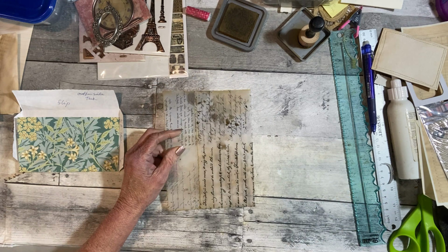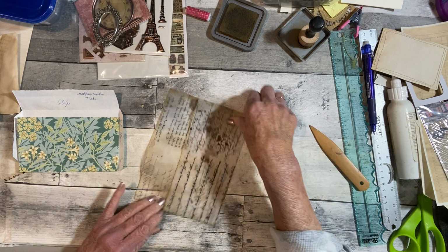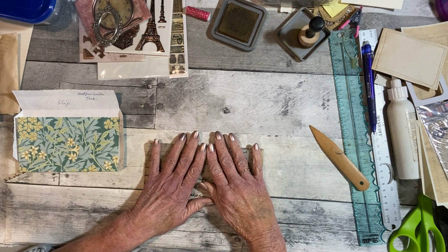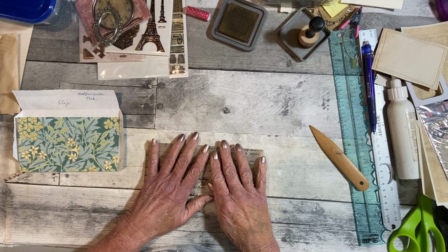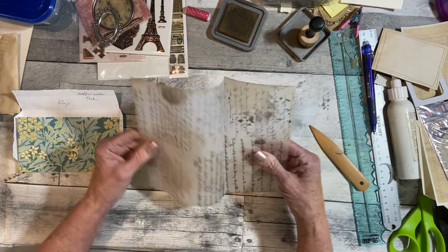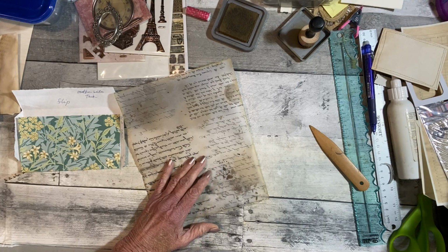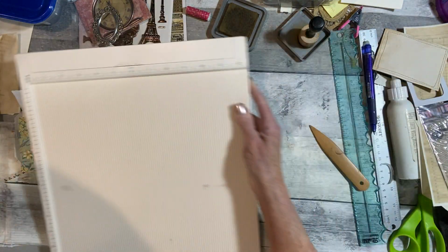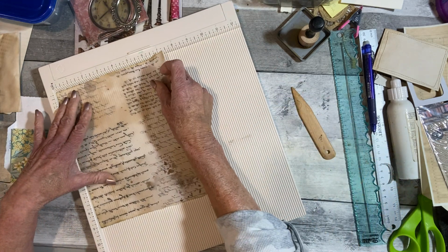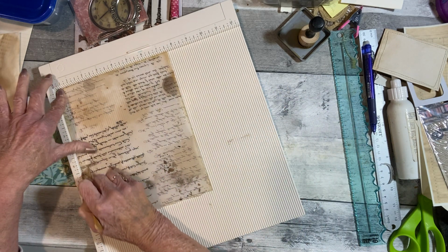Can't see that. I'm gonna go get some fake ones. Okay, then I'm gonna flip this down. Not yet. I'm gonna fold this in like a half inch. I'm gonna have to get my on this side.